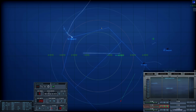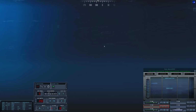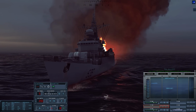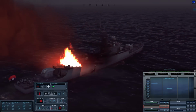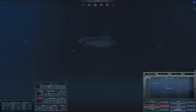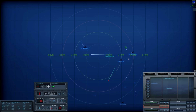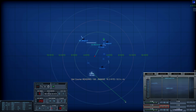Come on. Dive to 200 feet. Where do we get it? Yeah, right in the back. Still got sonar buoys being dropped. Yeah, time for us to head out of the area, I think.